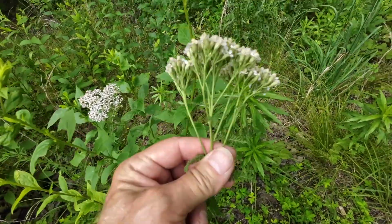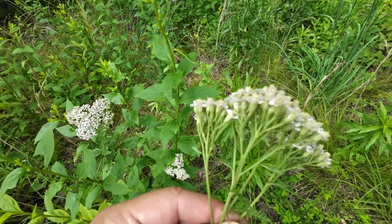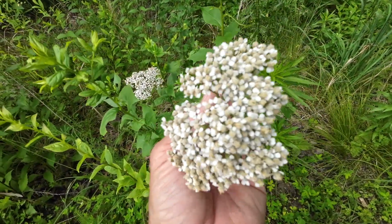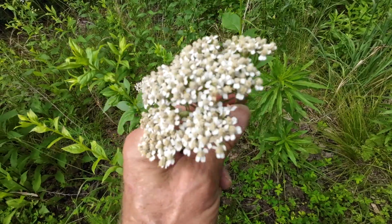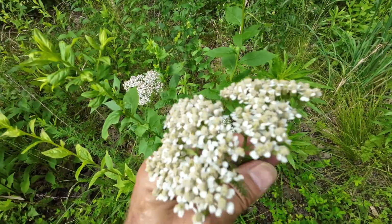It's also good for people that have internal injuries, minor internal injuries. You're going to have to seek medical attention, but just drinking the tea from this can help with some ulcers and things of that nature. This is analgesic, so it acts like an aspirin or ibuprofen or anything of that nature.